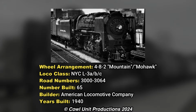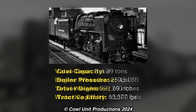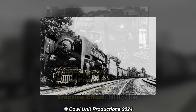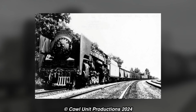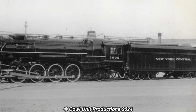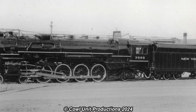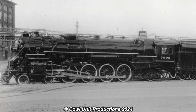The L3s were built amongst the iconic dual-service Mohawks for the New York Central. Introduced in 1940, there were 65 of these engines built at Alco Schenectady Works, with 3001 being built as an L3A. Some design changes that they had were the addition of roller bearings, a boiler pressure of 250 psi, Baker valve gear, a larger firebox grate, and slightly more power output compared to previous classes.